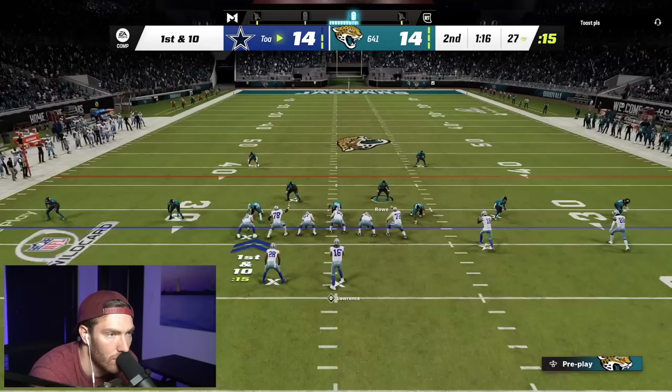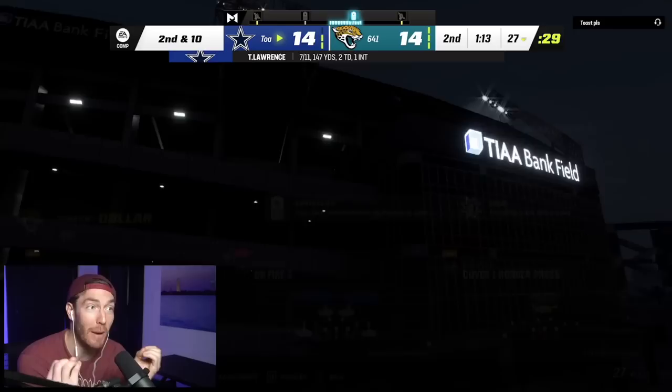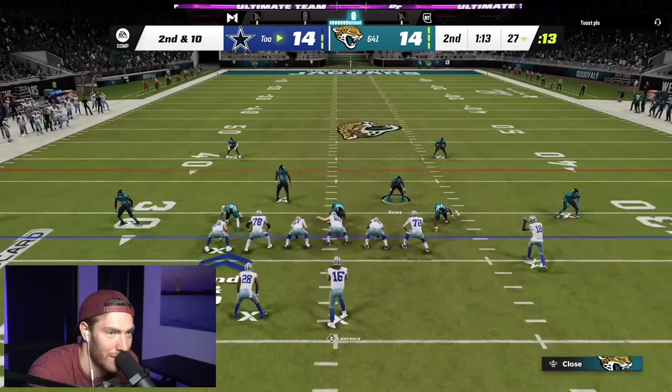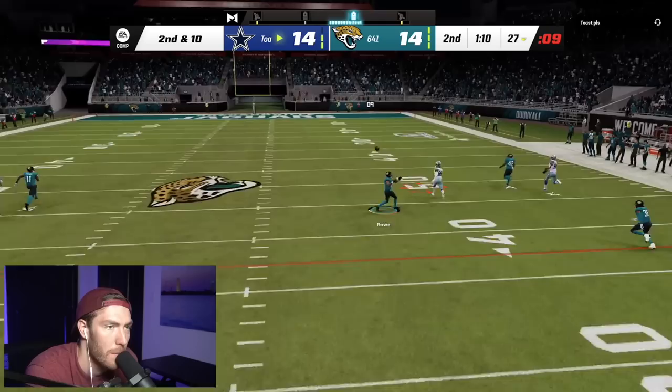Can I catch a fucking pick? Just one. God. Just one. I just want to catch one. That's all I want to do. It's not too much to ask, right? If he just repeatedly keeps throwing into coverage over and over again, I'll catch one, right? Will I catch one?